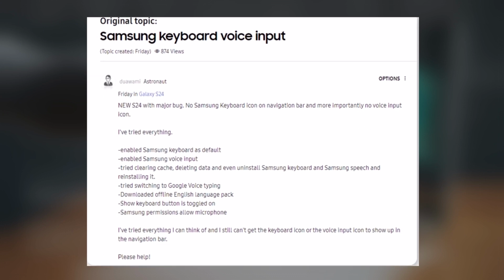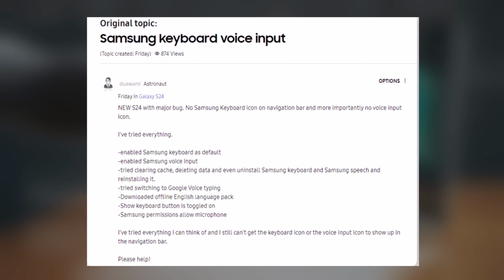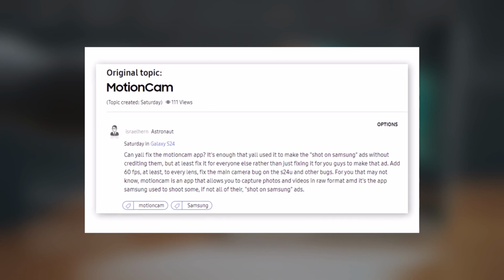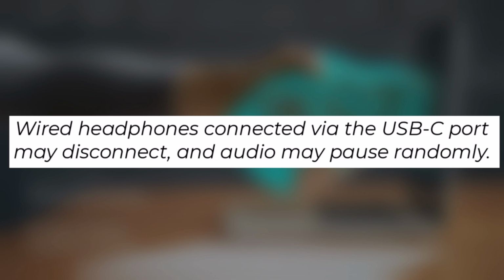16. Samsung keyboard problems. Issues with the Samsung keyboard include a missing icon and voice input icon from the navigation bar. 17. Motion cam limitations. Some apps like Motion Cam don't allow shooting raw photos. 18. AI features not functioning. Certain artificial intelligence features, such as the photo editor and tap to slow videos down, are reported not working properly. 19. Wireless charging and heating issues. The phone may become hot or not charged properly with wireless chargers. 20. Wired headphones disconnection. Wired headphones connected via the USB-C port may disconnect, and audio may pause randomly.